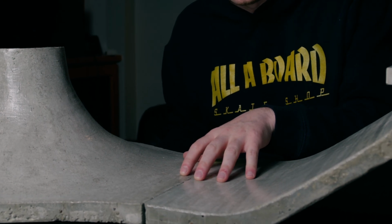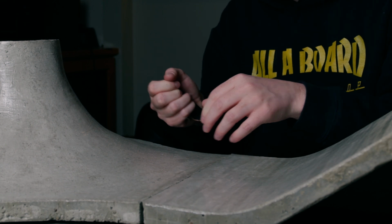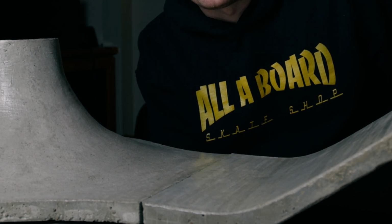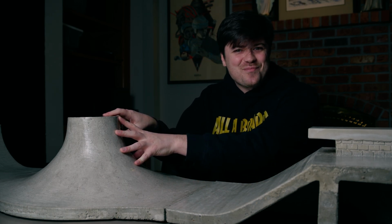Here's the portion where the park connects together. There are 2 element supports here that connect, these 2 that you can pull out and push back in, so we can maneuver it around. And then we have the volcano on this side. As I mentioned, this is what I built the whole park around, was to be able to do tricks on the volcano.